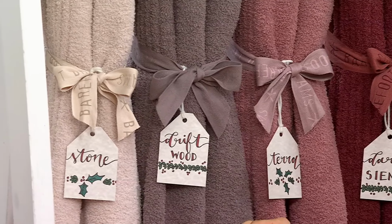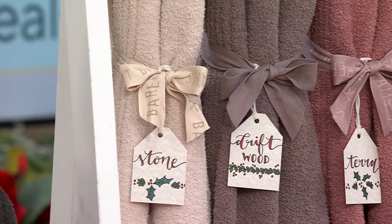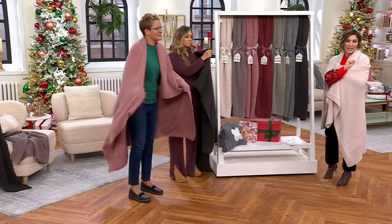Love the driftwood, this grayish purple color. And then I vote for stone, especially as a gift, because there are some people where you know exactly what their family room looks like, exactly what their bedroom looks like. But then there are other people you want to give this to, but you've never been in their house. Like, have you been in your hairdresser's house?